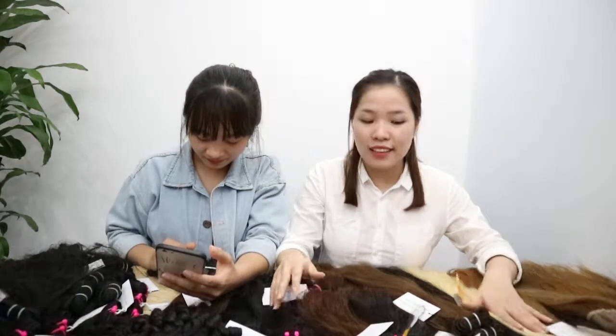We come from Oscar Hair Company and we export 100% human hair all over the world. So today I want to show some types and some textures of hair extension in our company. They are very high quality and they are the most popular hair extension on the market.